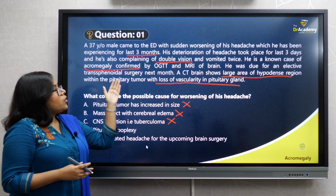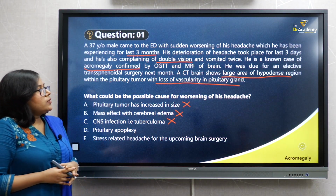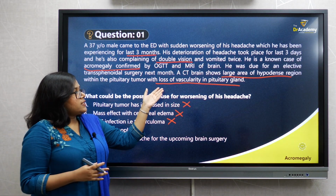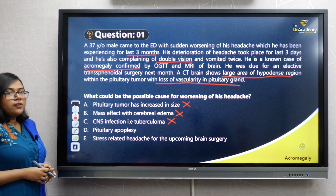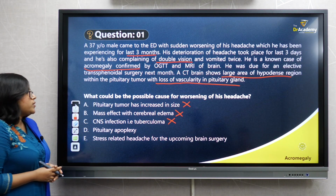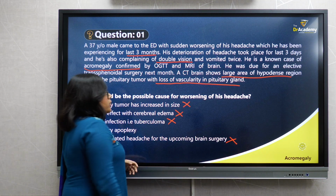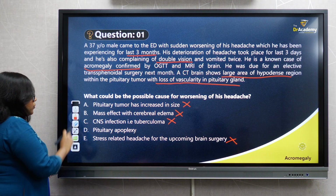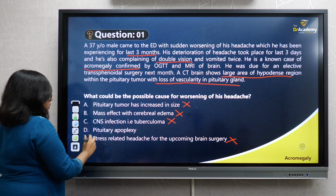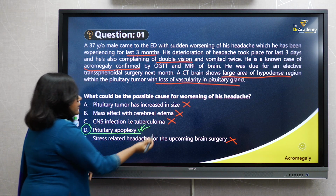And of course, with physical evidence of double vision, as well as on the CT scan, there is some abnormality going on. This cannot be something physiological, such as stress related. So we can skip that as well. So this is how we can come to our diagnosis of pituitary apoplexy, which is the correct option. So the option is option D.